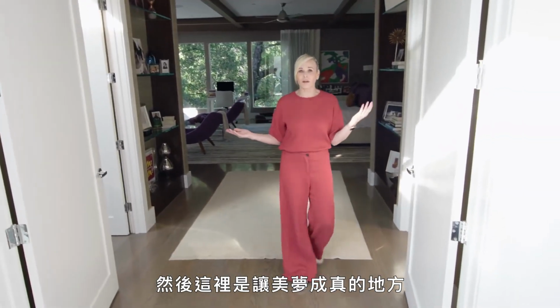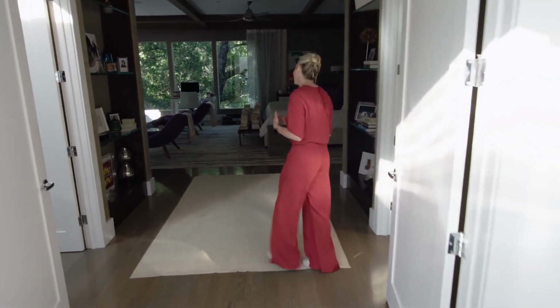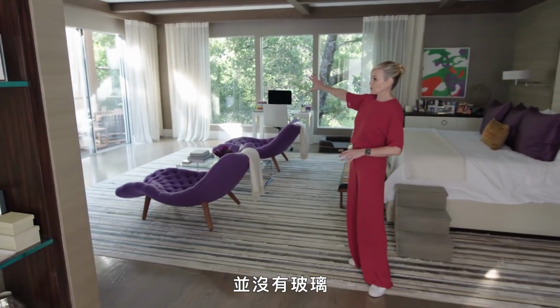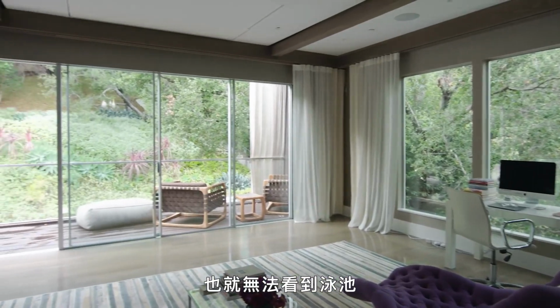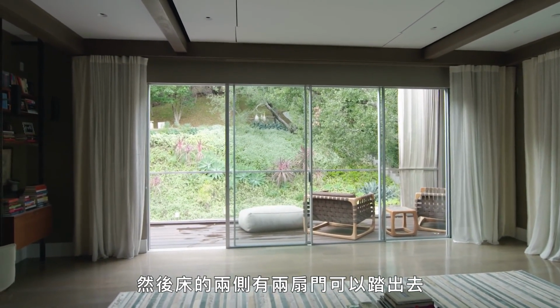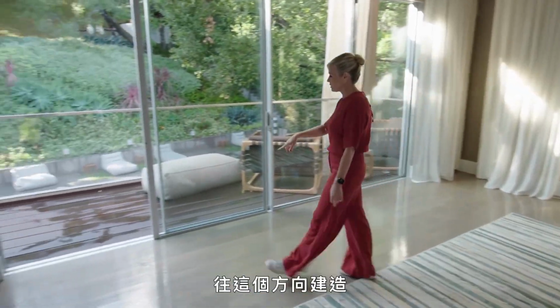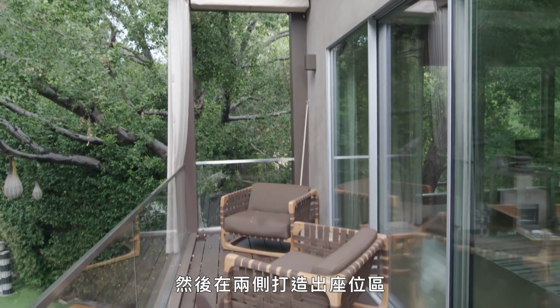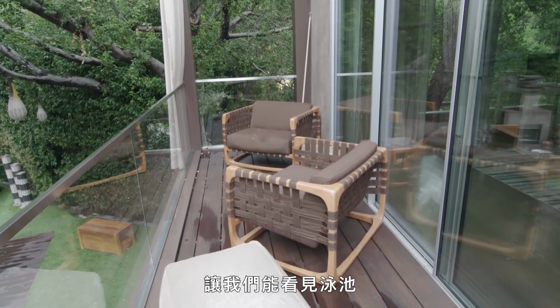And then this is where all the magic happens. Come on in. This is my bedroom. So originally this was a wall. There was no glass and there was no way to see the pool, and the bed was facing out, and there were two doors on either side of the bed to go out. We built out the balcony here, blew it out this way and then on either side so that it could be like a seating area and that we could have access to the pool.